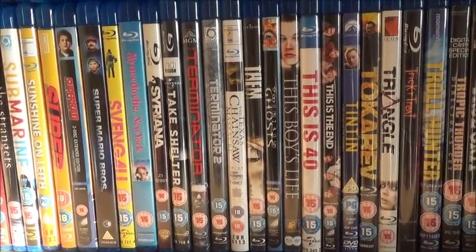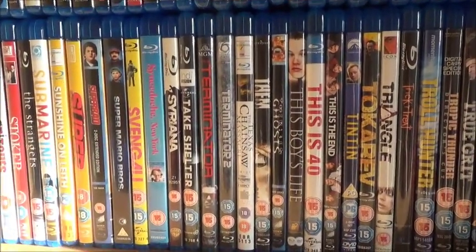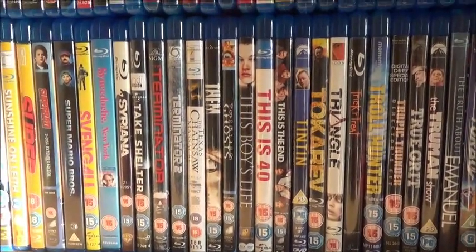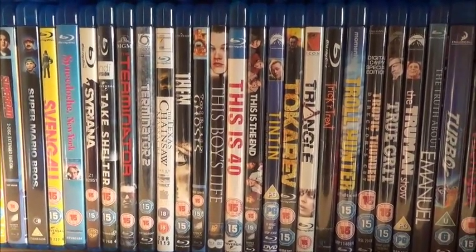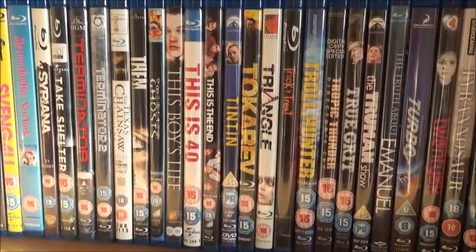Terminator 1 and 2. Still haven't seen Terminator 2. I know people are going to shout at me, why haven't you seen it yet? I just haven't. I've seen the first one. I really like that, but I need to watch it again because it was quite a while ago. Then we have For Them, Hot Eel, and then 13 Ghosts, stuff like that.